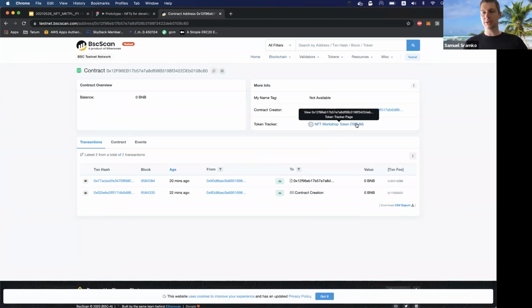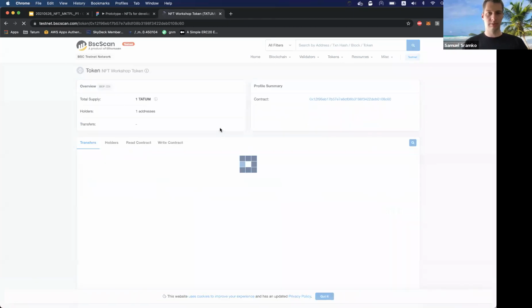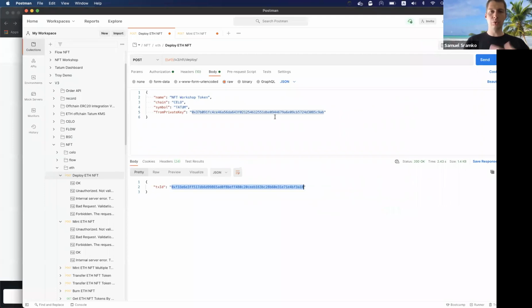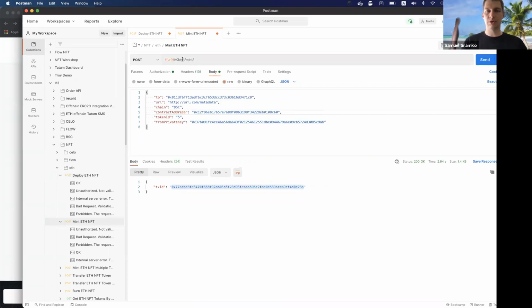As I said, there's a symbol. And what I already did is I have minted one token, with ID 5, and I minted it to a specific recipient. So to do the mint operation with you as well, we need to perform another call, which is an NFT mint operation. And again, the important part is setting up the private key from which you will mint. It must be the same private key as for the deploy.